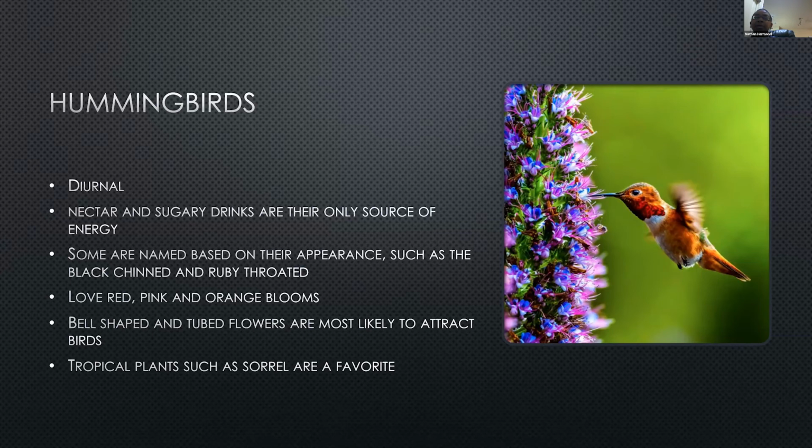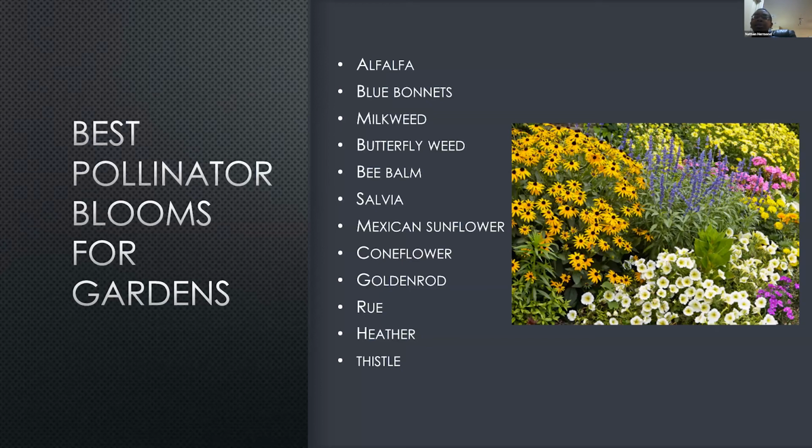And so sorrel is going to be a favorite. They're also going to go after trumpet vine, hibiscus, and some of those other really large bell-shaped plants as well. All right. So this is just a short list of some of the blooms that some of these pollinators enjoy, and that pollinators in general enjoy, that I have had very good luck with.